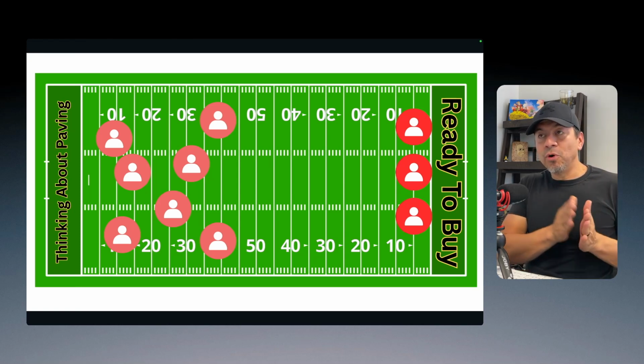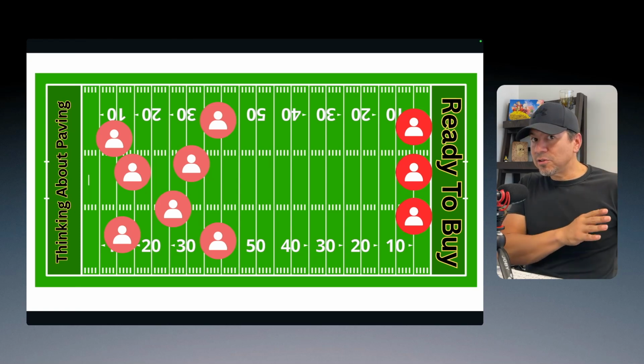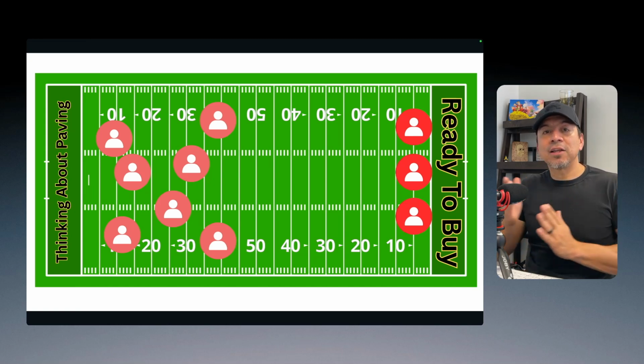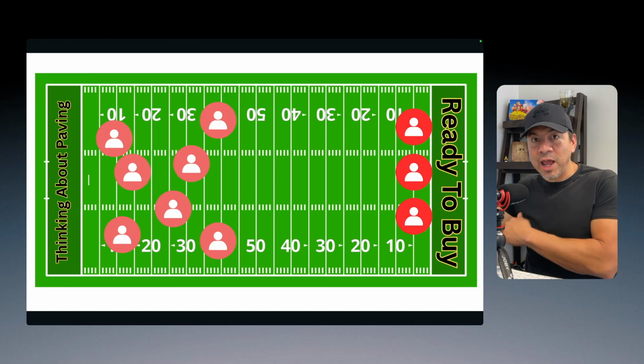It looked like crap before. Now it looks better. Take a look at this customer's driveway. They were parking their cars and their trailers and RV on mud for years until they finally decided to get an asphalt paving. Take a look at the before and after.